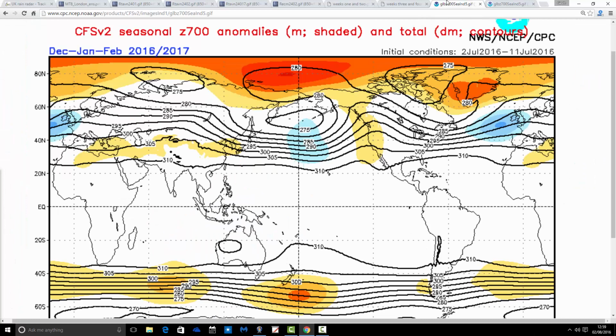Just very quick before I go, to show you the CFS V2 Winter 2016-2017 forecast. So this was the 700 millibar height anomaly from the CFS V2 from early in July. And I did speak about this back in July. It had a lot of blocking, above average heights around Greenland, with a trough underneath it. And we said that's very close to setting up quite a cold winter pattern. When you've got that much blocking to the north and a trough underneath, it tends to suggest the winds will be coming in from a northerly or northeasterly direction.